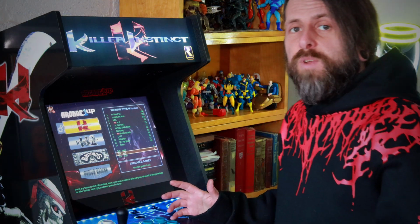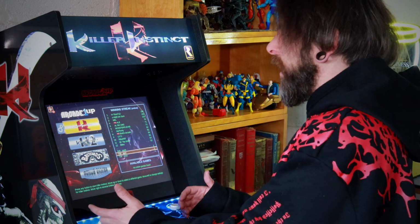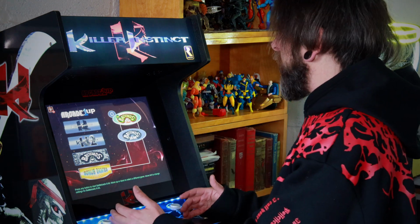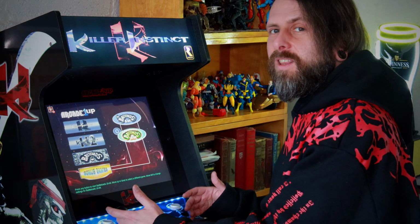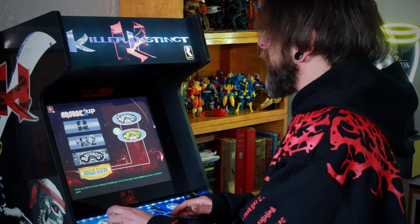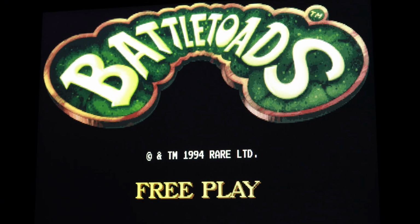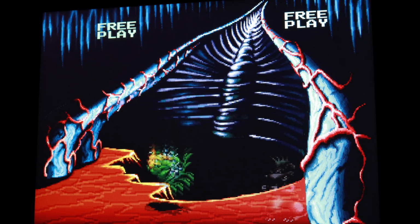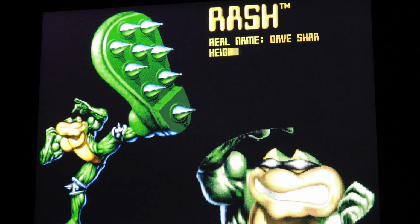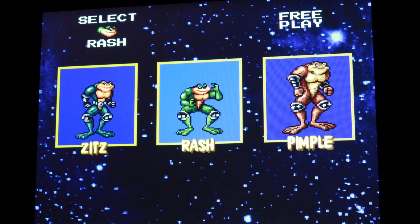So when you first turn the cabinet on after the sweet spinal loading screen, you're greeted with this menu. It allows you to switch between KI1, 2, Battletoads, and then the bonus games, which are more 16 and 8-bit versions of Battletoads. I actually think that this is Nintendo and either Super Nintendo or Sega versions of Battletoads. But the arcade version is really fun. You can actually play this online as well as Killer Instinct. Stomping time!